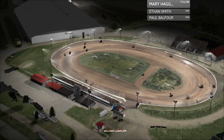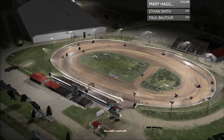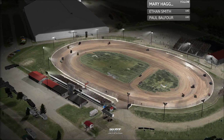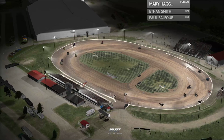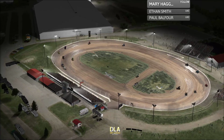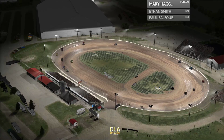We'll try our best to get that sorted for the Ohio Freshwaters Adventures Super Late Models, because they'll be up in 1 hour and 10 minutes' time, so we've got some work to do behind the scenes to get that done.